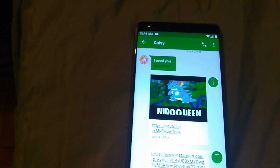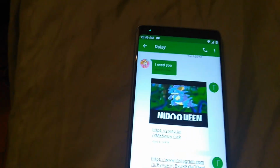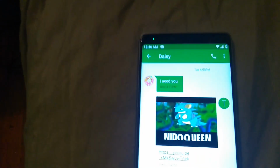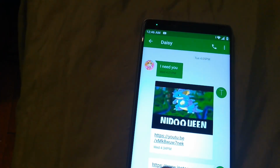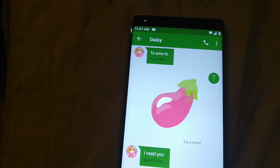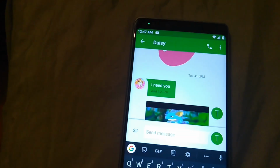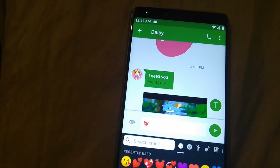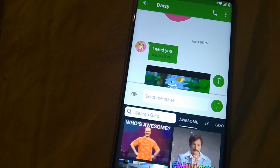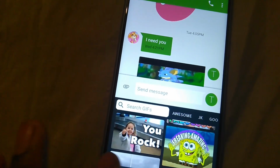For example, if I sent my friend a YouTube video from a ZTE phone, they don't know what the video is. They could click it and it would show you. But with this one, the Coolpad Legacy, you could send it and bam, you could see the video pop up. You could see the address, so you could check it out, and you could put some emojis and stuff like the eggplant I showed you. You could put some hearts. Or even better, you could put GIFs, fabuloso.